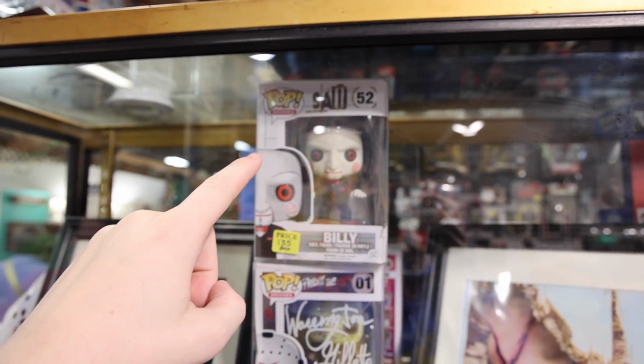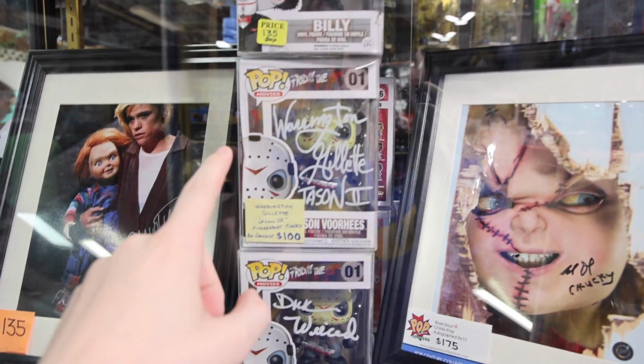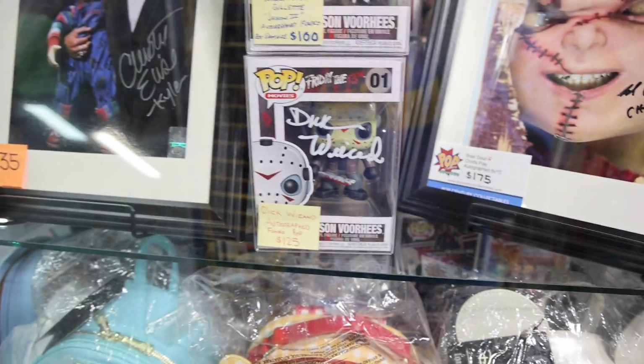Oh, and now this is neat. We've got some horror ones over here. So Billy from Saw, and then we've also got some actual signed ones from Friday the 13th. And then down here we've got Richard signed this one.